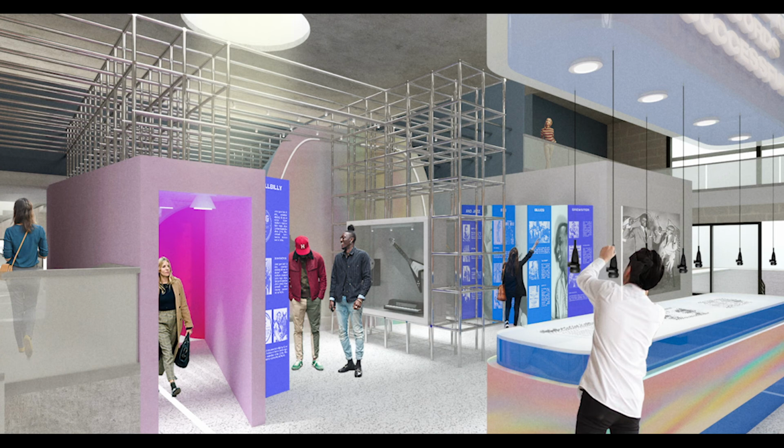As referenced before, this is the point when the visitor gets a full look at the modular grid system. On display within the grid system will be instruments and equipment that were used at King Records. For example, Freddie King's guitar, a Wurlitzer piano, and an authentic tape recorder.